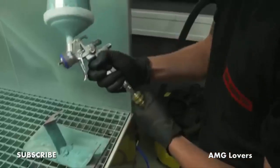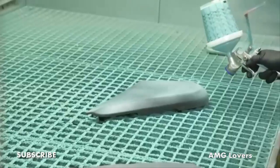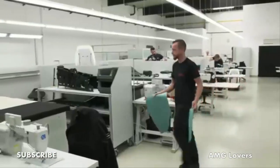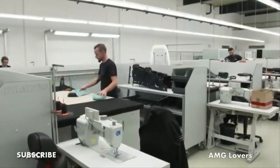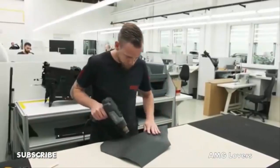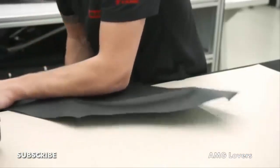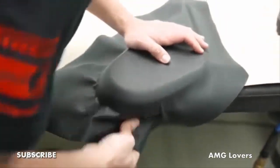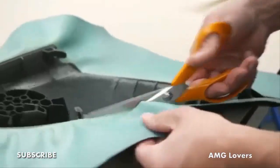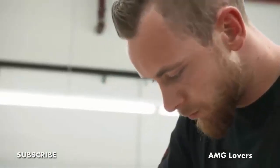In order to be able to process the material as precisely as possible, the upholsterer sprays the component with a 2-compound adhesive. After 2 hours of drying, the adhesive can be reactivated at any time. The process enables the employee to put the leather in the exact position before initiating the adhesion process with the hot air gun. The upholsterer must ensure that no waves or bubbles develop. Once the final excess leather has been removed, the component is upholstered.